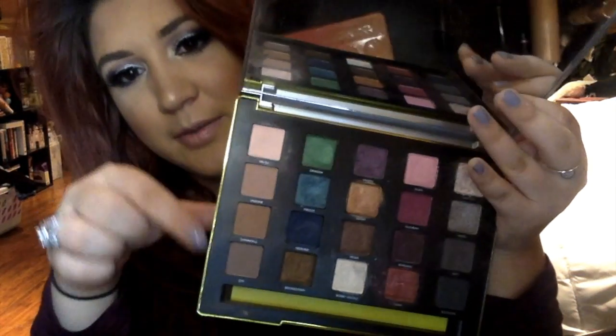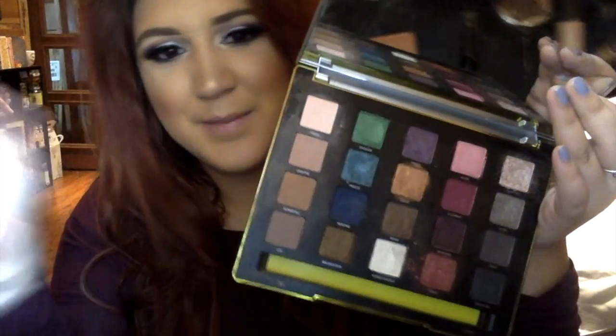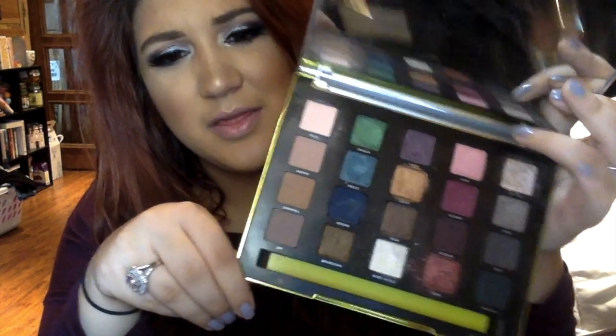And then all your matte shades are over here. It's just my favorite Vice palette. The last one, I feel like they didn't come out with one this year. They had a limited one, and then they came out with the Vice 4 last year, which was pretty. They had a couple of chunky, glittery shades in it, but this is my favorite.